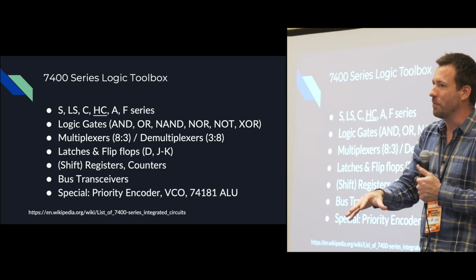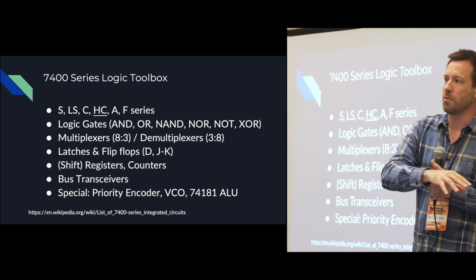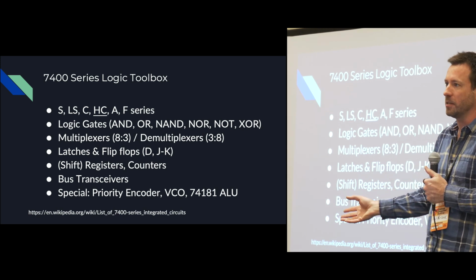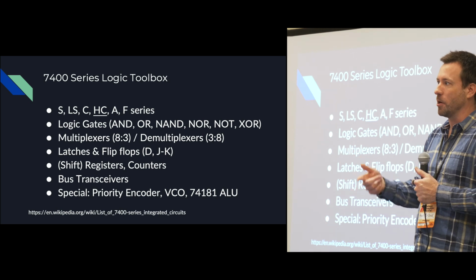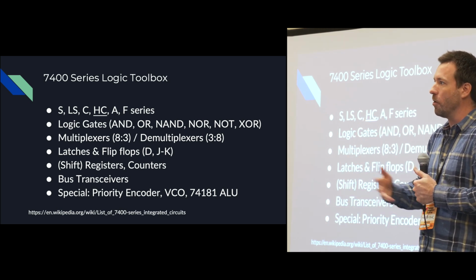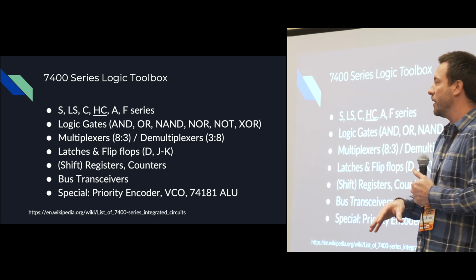So if you're going to build something like this from scratch, I recommend the HC series. These chips are commonly available. That's why I chose the series. It's not the best overall, but they're available. You can get them on Jameco, you can get them on Mouser, you can get them on Arrow. They're all over the place, and they're easier to work with than the LS series.